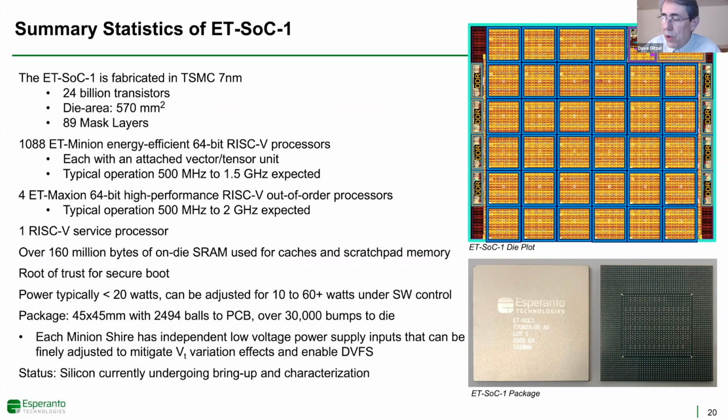At the time of this recording, we recently received silicon in our labs, and we're in the process of bringing up chip testing. Here's the first 7-nanometer chip mounted in the package. Results on silicon in systems will be reported after we've completed bring up and software tuning.